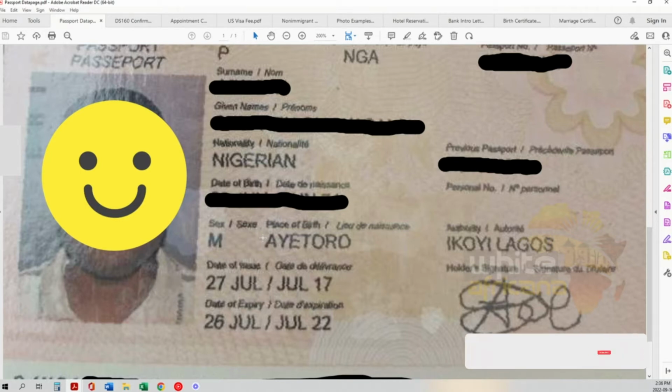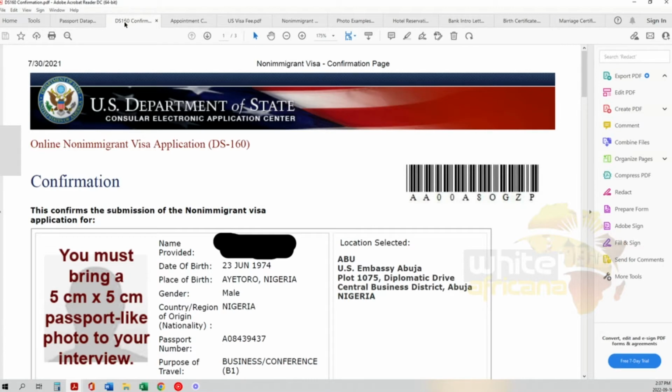But keep in mind that this expiry date right here that I'm showing needs to be 6 months beyond your return date. Not many people are aware of that. Many people will go and do their application, and because of that expiry date, it may not be granted. So if you're aware of that and you know what's coming up, please do what you need to do to get an updated passport.